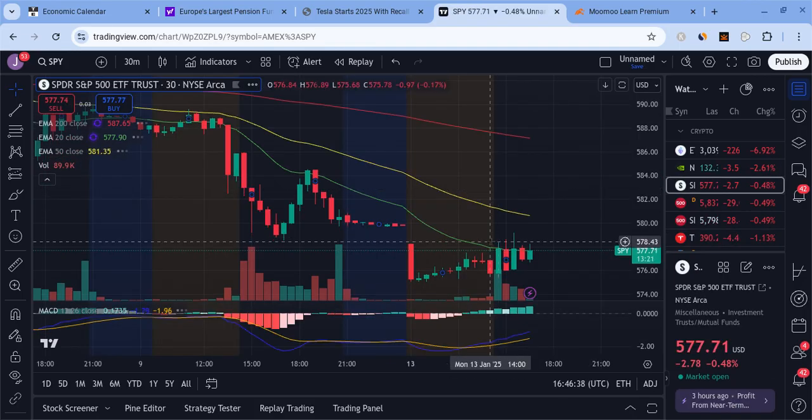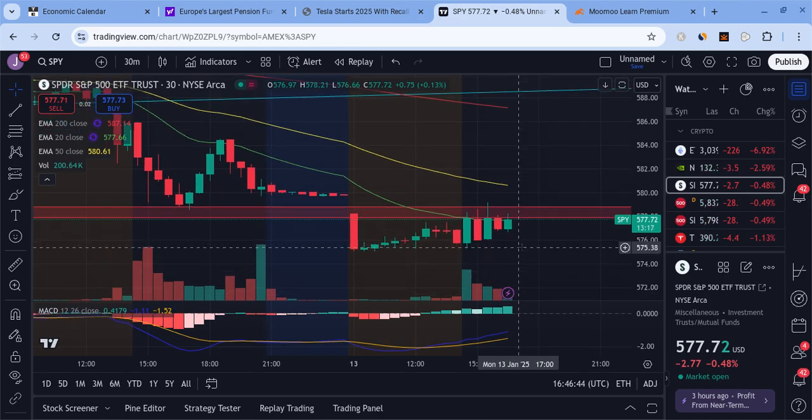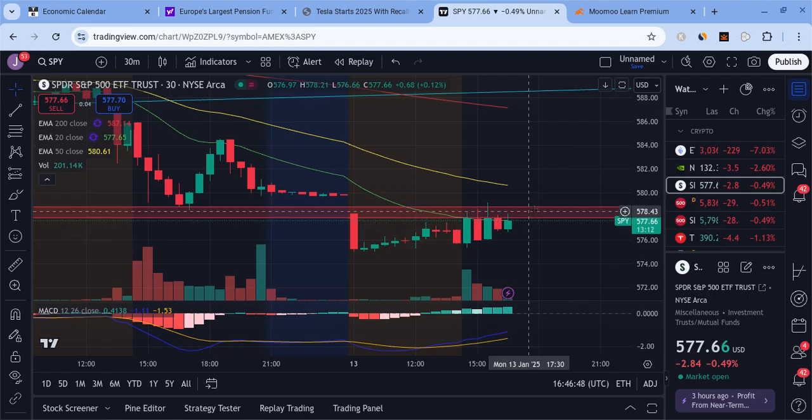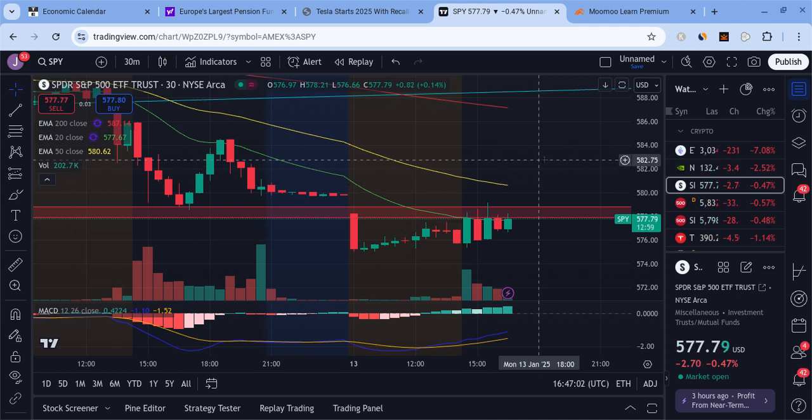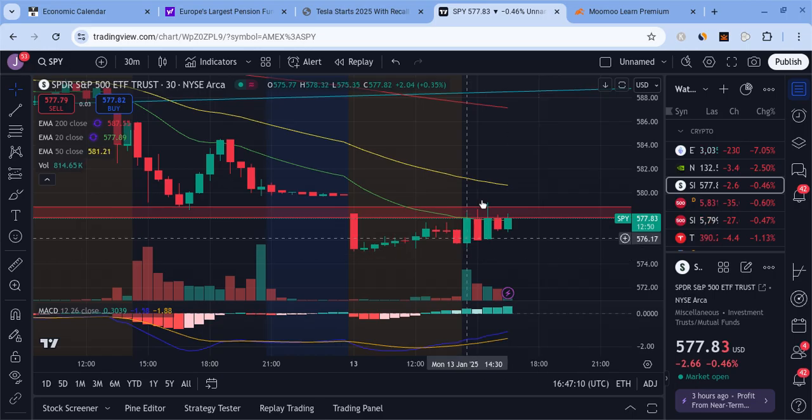On SPY, same setup. Now, we dumped quite a bit on SPY as we were talking about back down towards 575. And since hitting that, SPY is getting defended right now. If SPY can try to break past 579, this is going to be easily pushing back up to about 580.61. And if that breaks, I think we easily go back up to 584. So keep that in mind. If we get back up to at least 580, we're looking for a big push. If we can't do that and we end up losing 577, we're looking for a dip back down to 575. So keep those levels in mind.